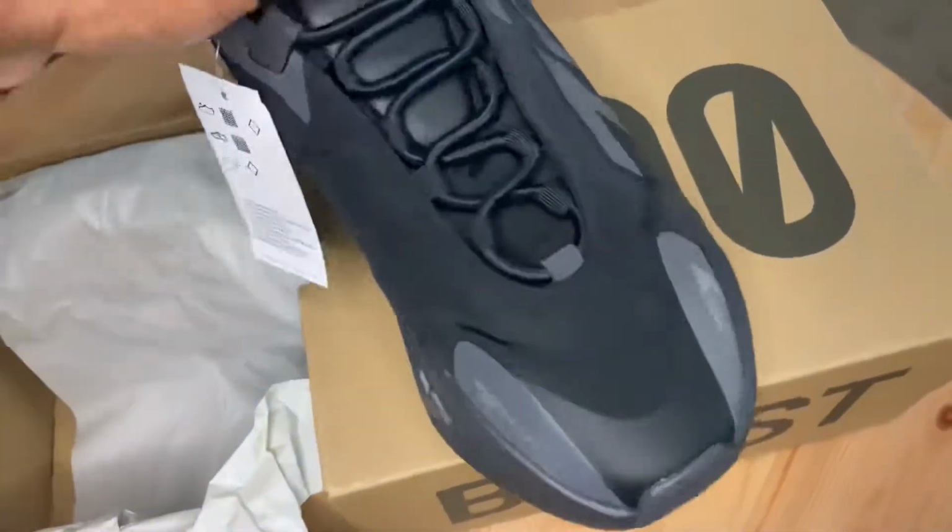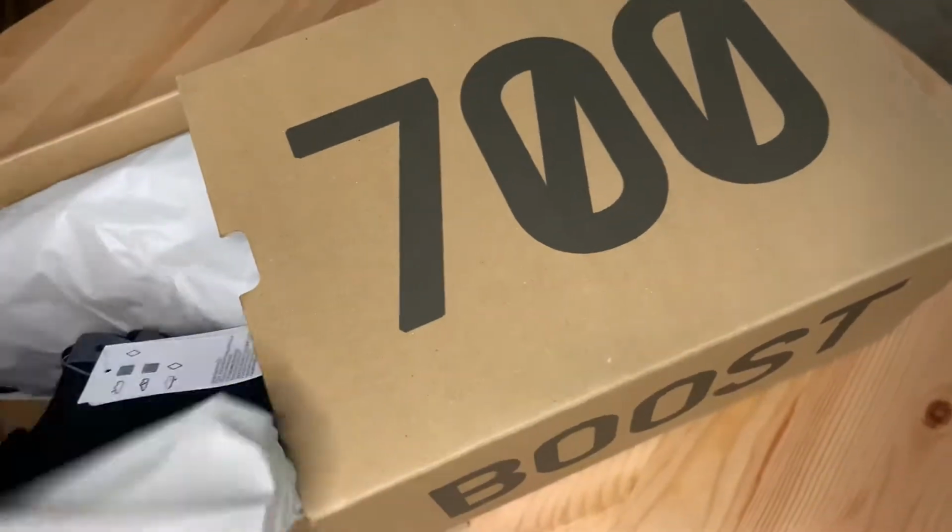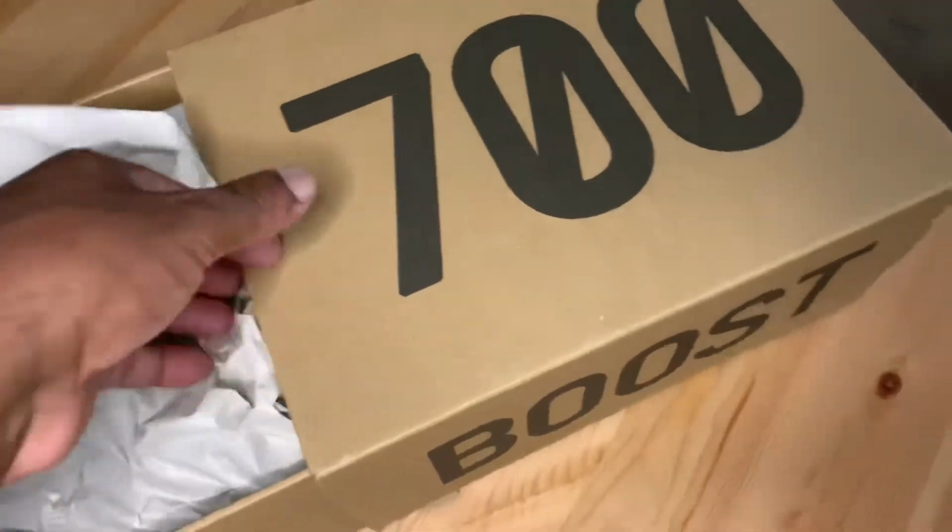End up grabbing these on a restock. I think I said that previously, but these are dope. Put that back in the box. Get this one out of here.